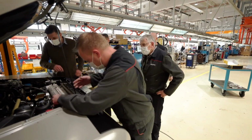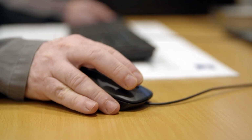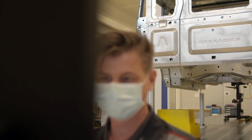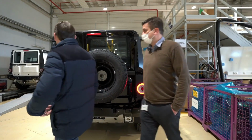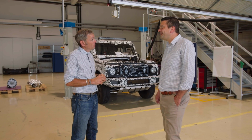The first challenge was to understand what INEOS wants to have, so to get their ideas into the paper, into the sketches, into the computer, and then finally into this car. We are very happy that we have these 2A vehicles right now, and the next big phase is the 2B. And how many? Around about, let's say, 80 plus.